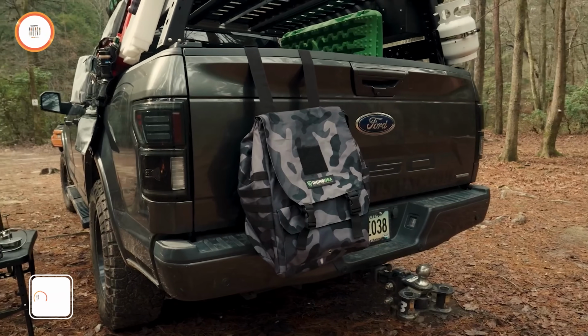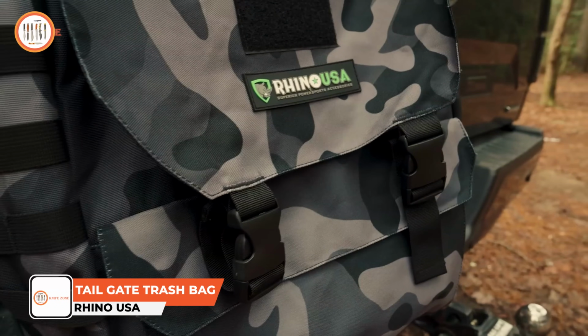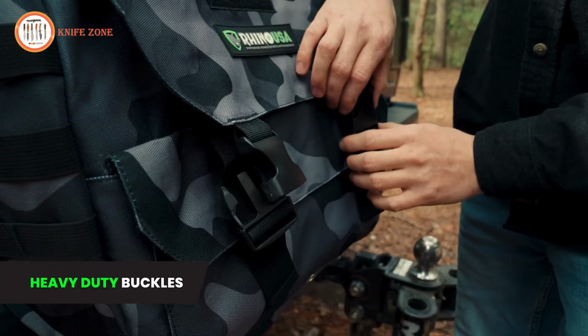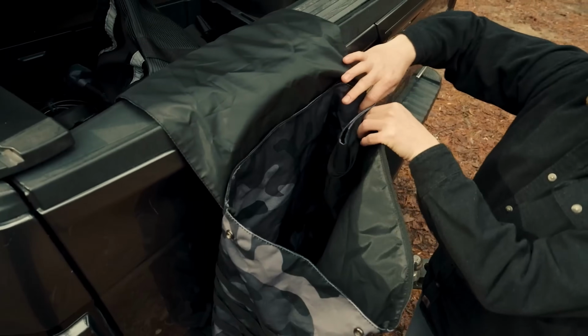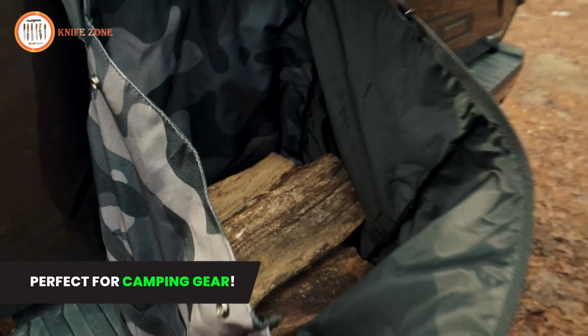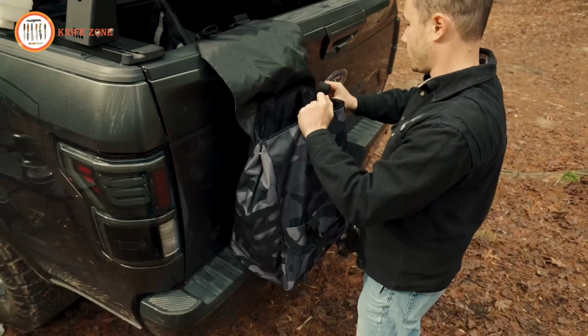Keeping gear organized and dry is crucial for outdoor adventures. Meet the Rhino USA Trash Bag, a heavy-duty, water-resistant nylon storage solution with integrated MOLLE straps for attaching extra gear. Featuring metal-reinforced drain holes to keep contents dry, adjustable snap buttons, and heavy-duty buckles, it's perfect for camping, overlanding, and outfitting trucks or Jeep Gladiators with customizable patches for ultimate versatility.